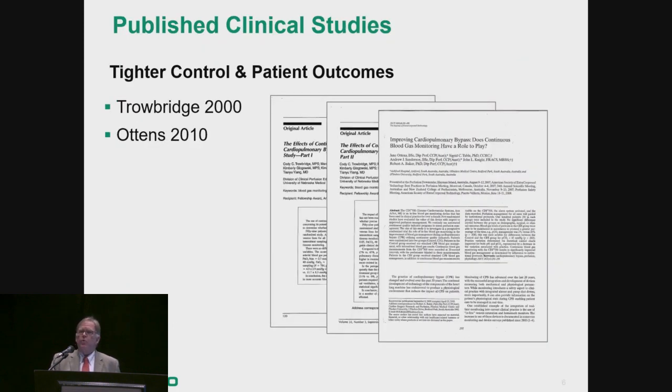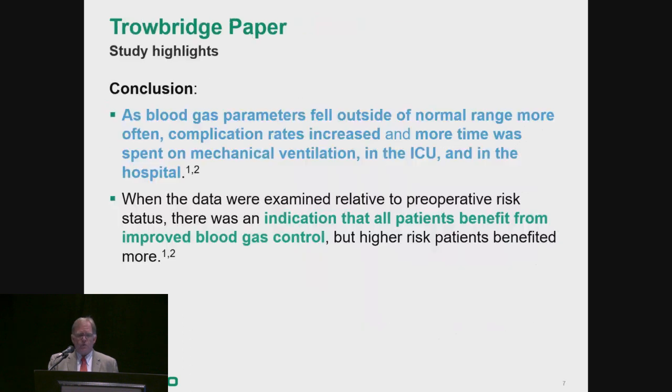Well, I mentioned Trowbridge's paper in 2000, and then a follow-up paper that was done by Jane Ottens in Australia in 2010. And interestingly, the papers, even though they were done 10 years apart and also 15,000 miles apart, really demonstrated similar outcomes. And so it was really pretty substantial information for people to deal with.